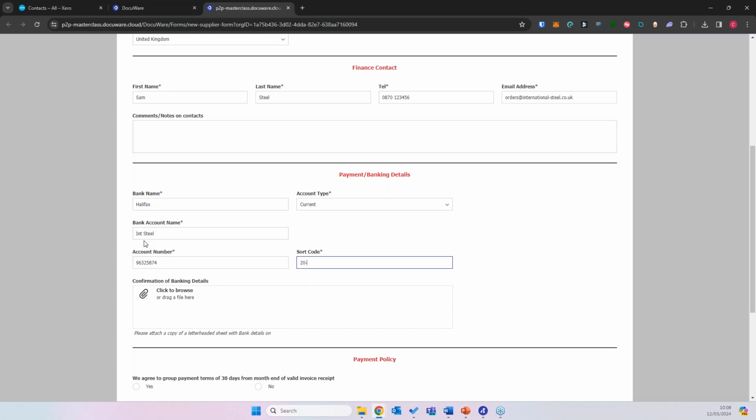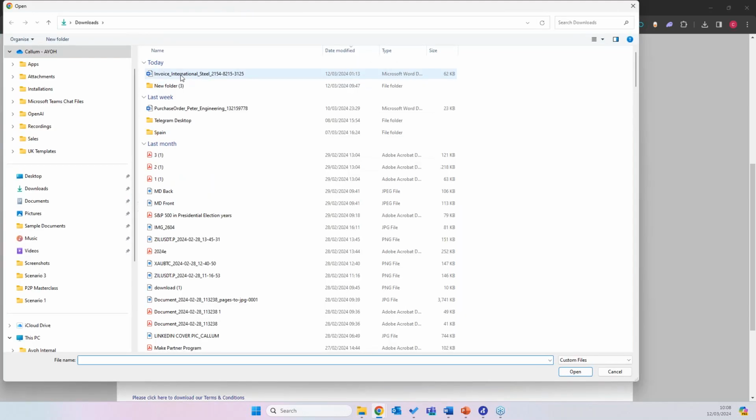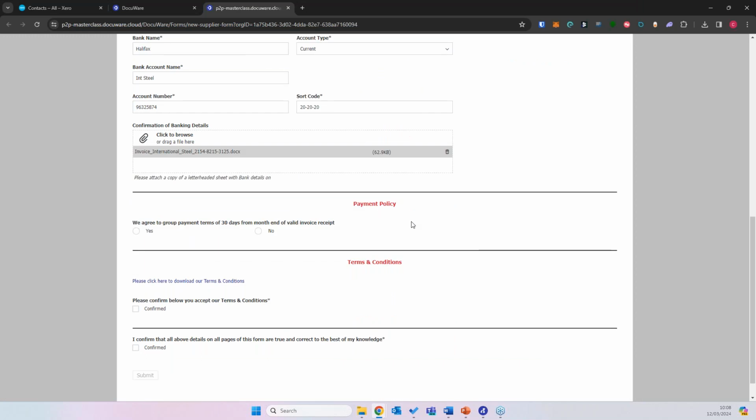Accounting details. What I can now do here within the form is ask the supplier to give me confirmation as a business that the information they have entered into this form is correct. So we can ask them to take a picture of their banking details on letterheaded paper. I could ask them to attach a document with them on in letterheaded details. I've got full flexibility here of what I can ask them to do as we're running this through.